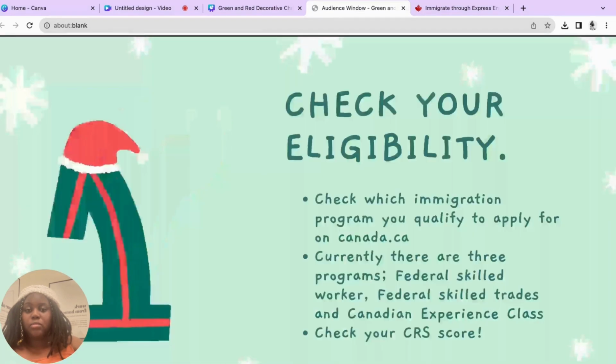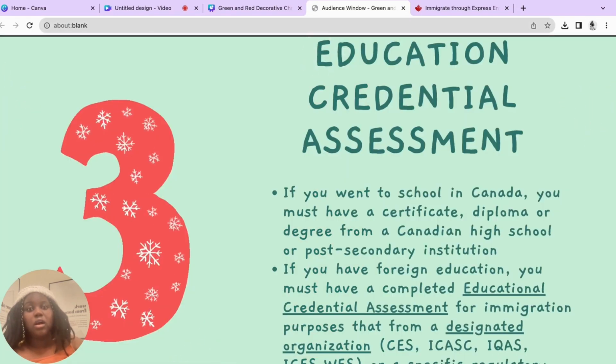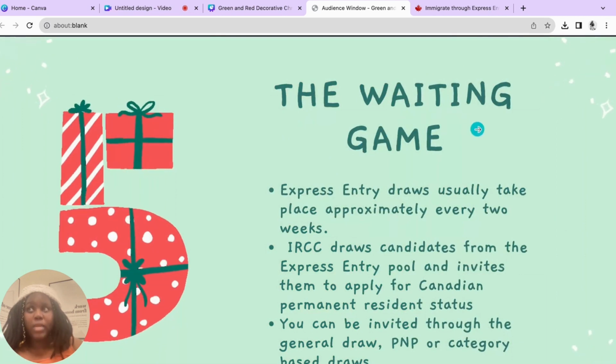So on day 1, we talked about how to check for eligibility. On day 2, we talked about taking a language test. Day 3, we talked about the education credential assessment. Day 4, we talked about how to create an Express Entry profile. And today, on day 5, we're going to be talking about waiting.